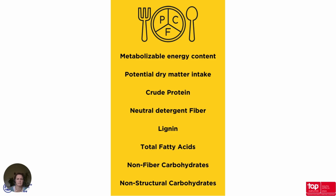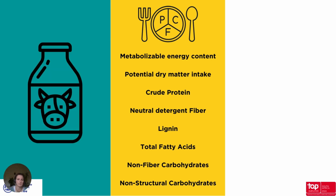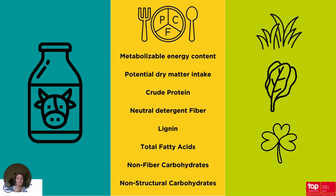What I basically did was I took all of the forage quality parameters listed there, and I drew up correlations between them and the monthly milk yield of each system. Only the parameters that were highly correlated were then taken, and I again drew correlations between them and the changes in the pasture composition of the different systems. So I correlated each of them with different components.